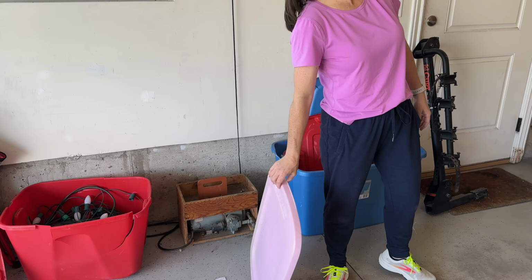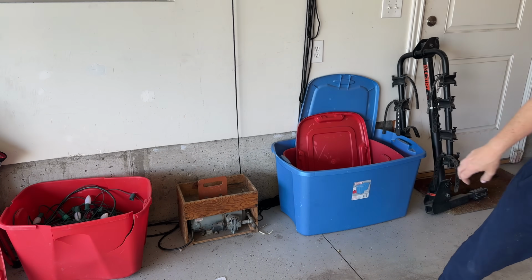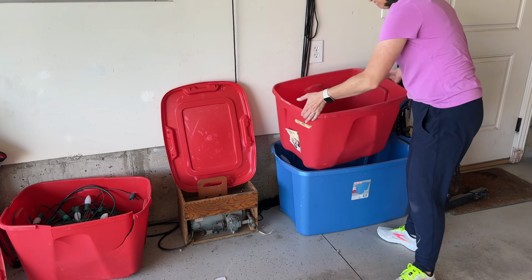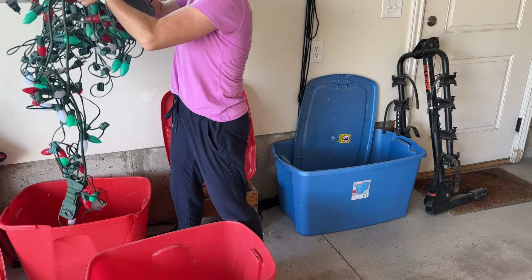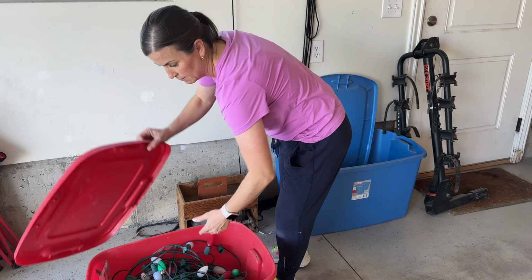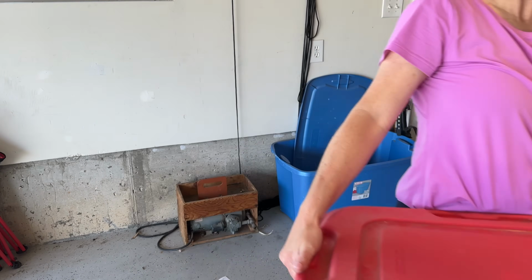I don't know if I have the container that belongs to this. Set it aside just in case. Whew, dirty. Here's a container. I'm gonna move these. And this, we're gonna go in the garbage. Okay. I can go put this by the stuff that needs to go up above.